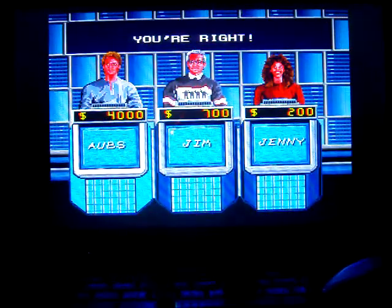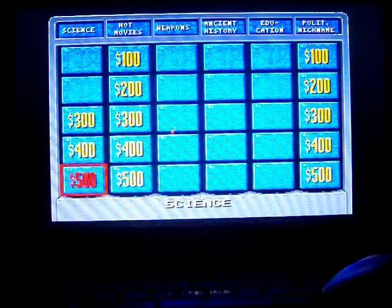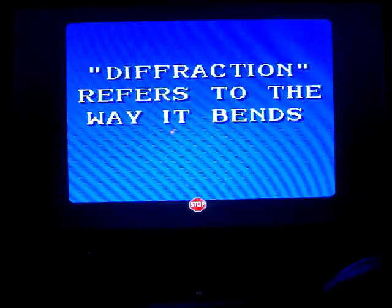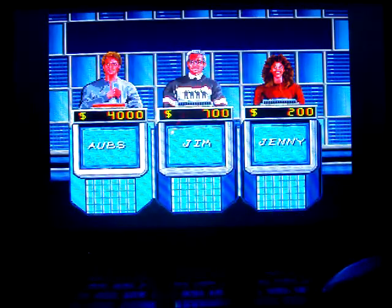He's the one. Okay, let's go back to science for 300. The answer is Diffraction refers to the way it bends. What is light?